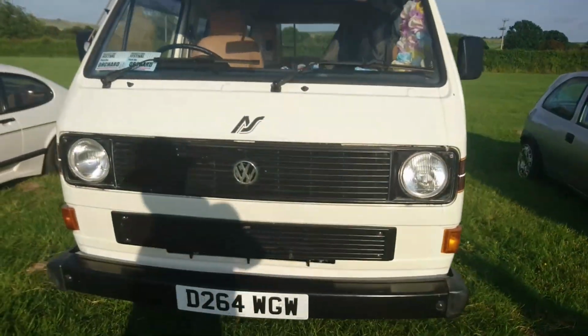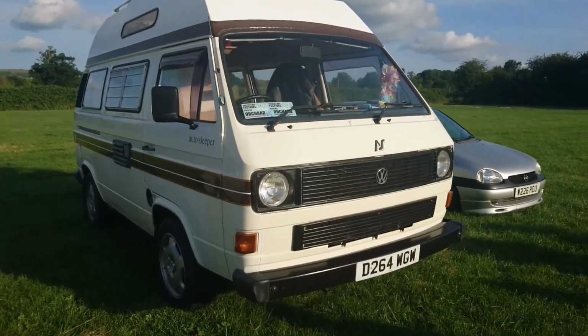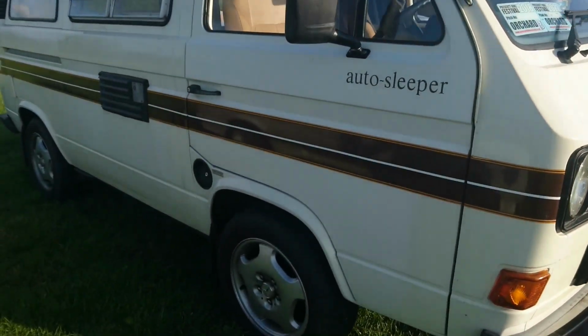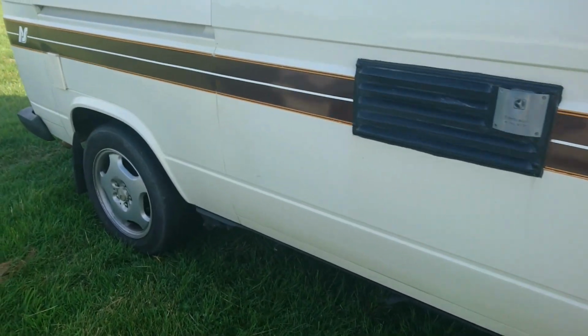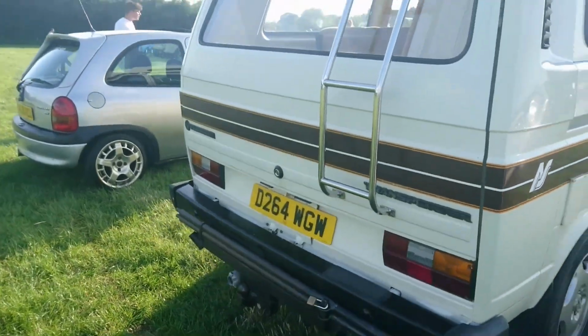Another one of these Volkswagen campers, 86, 87 registration. This will be a water-cooled one. Mercedes, I think these are for W124, these wheels. Strangely, you just bolt Mercedes wheels onto a Volkswagen, but there we go.